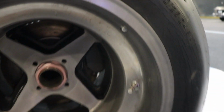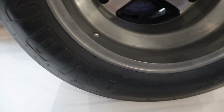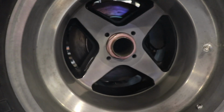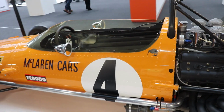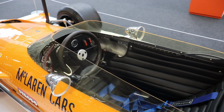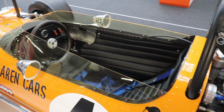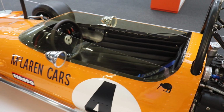But McLaren M7 series are actually Formula 1 cars. They are McLaren M7A, and then McLaren M7B, McLaren M7C, and McLaren M7D. So they are Formula 1 racing cars used in the World Championship between 1968 and 1971. The predecessor of the McLaren M7 series is the McLaren M5 series, and the successor is the McLaren M9 series.